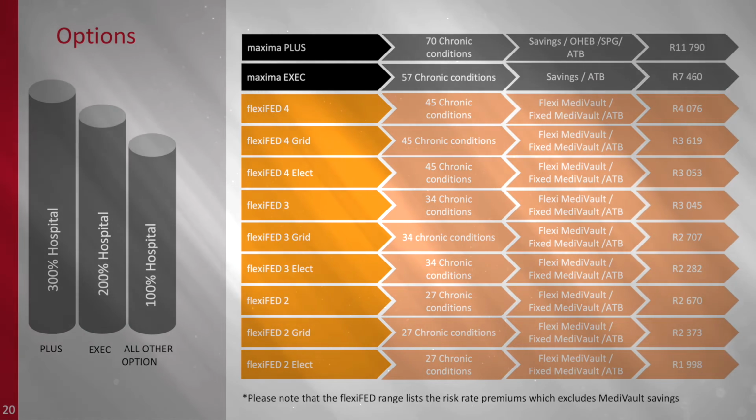The Maxima Plus plan offers members rich day-to-day cover in the form of a savings account, followed by an OHIB benefit which offers further cover. The member will then experience a self-payment gap before reaching additional cover in the form of an above-threshold benefit. The Maxima Exec option offers members rich day-to-day cover in the form of a savings account, followed by a self-payment gap before reaching additional cover in the form of an above-threshold benefit.